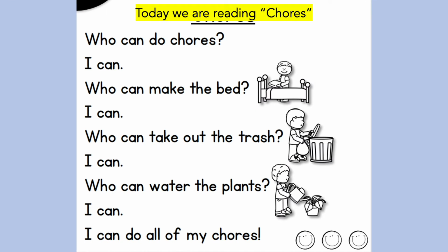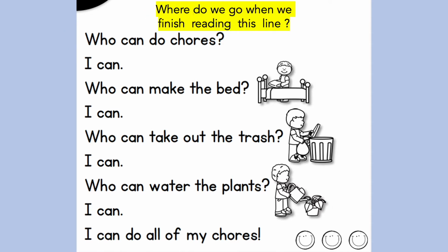Today, we are reading chores. Scholars, can you point to where we start reading? We start at the first line. Now, can you point to where we go when we finish reading this line? We move to the line underneath.